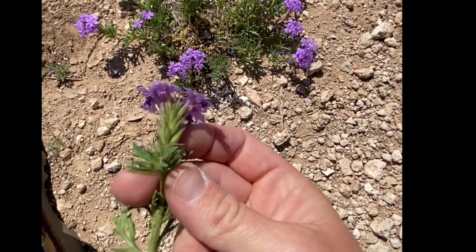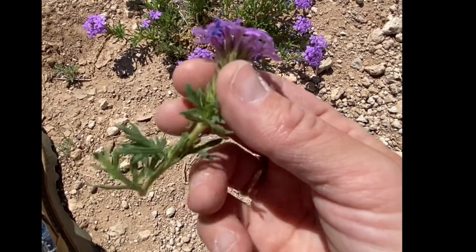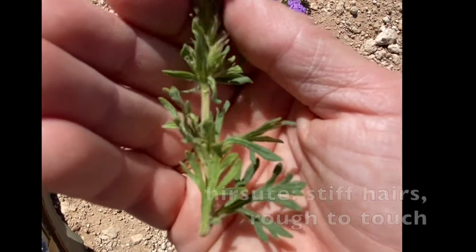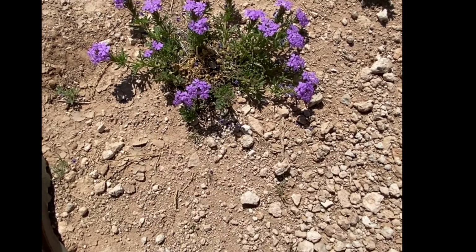Vegetatively, this plant has opposite simple leaves, and the leaf margins are pinnately divided. This plant is also very pubescent. It's described as hirsute, which just means really, really hairy. And so prairie verbena, Glandularia bipinnatifida.